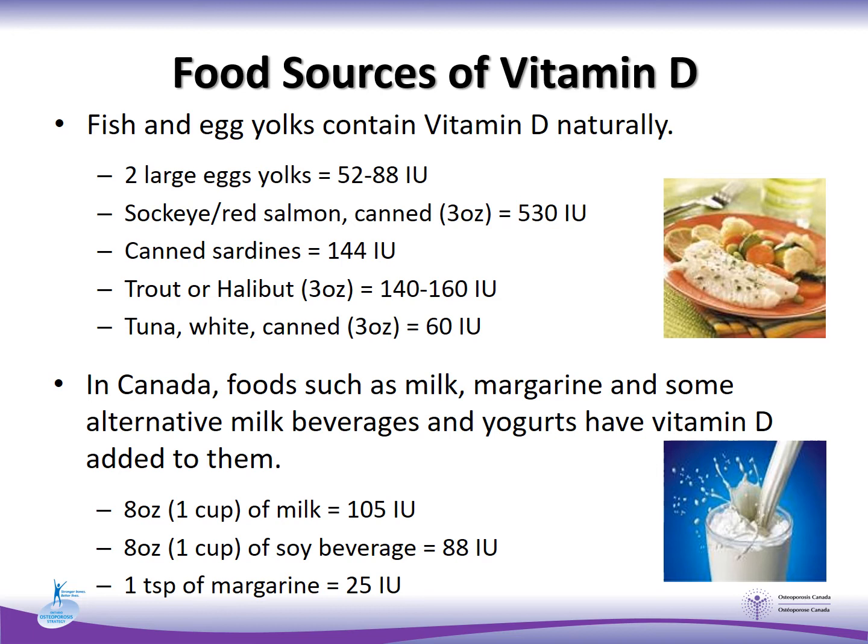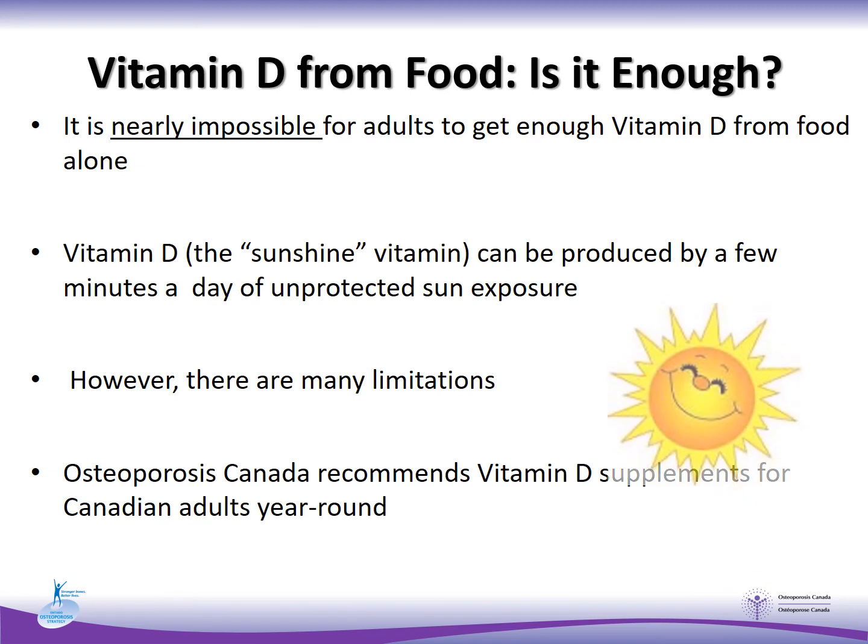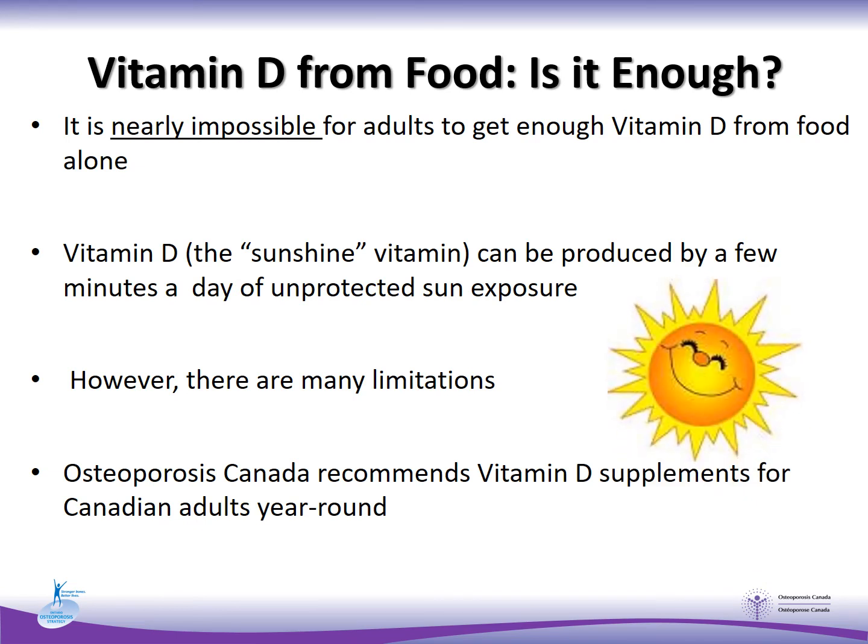Goat's milk, plant-based milk alternatives like soy beverage, and some calcium-fortified orange juices are also allowed to have vitamin D added to them. Cheese and yogurt can be made with vitamin D fortified milk, but the end product doesn't have as much vitamin D as the milk alone. When you look over these numbers, do you think that you can get 600 to 800 international units of vitamin D per day from your diet? The answer to this question is that it's nearly impossible for adults to get enough vitamin D from food alone.